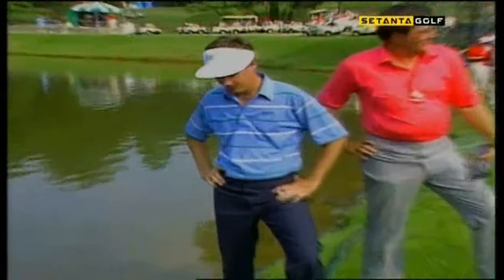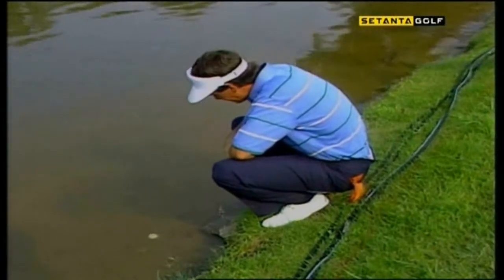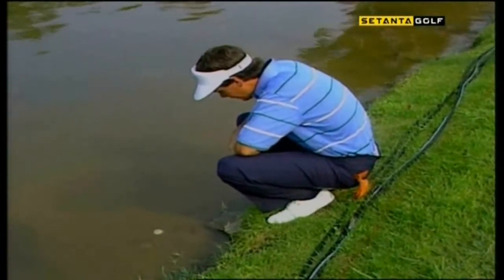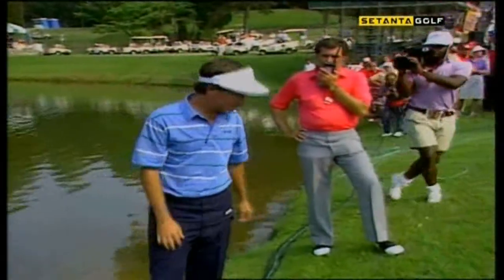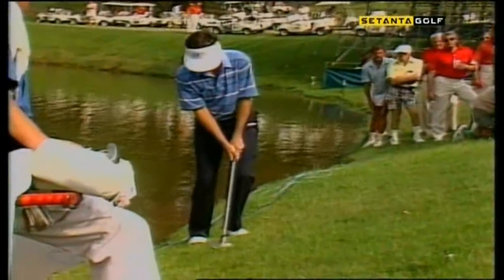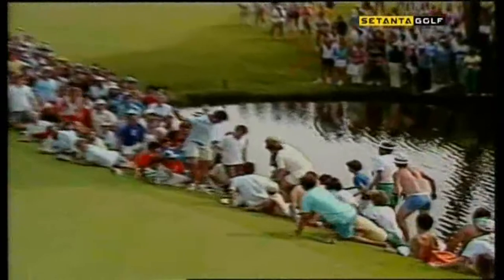After his ball airmailed the green into the hazard, Mize contemplated his options, but thoughts of successfully playing it out were dashed. I can't get to it, Scotty. No. Where was he? So he dropped. Now here's his fourth shot. And that found the water on the other side.